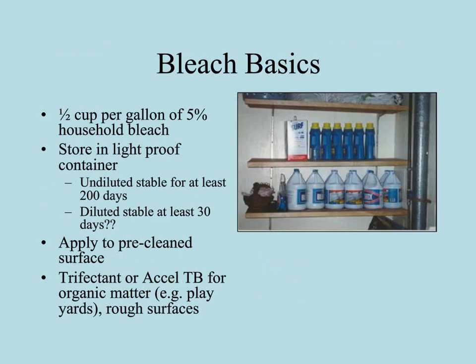Just basics about bleach, it's a half a cup of 5% household bleach per gallon of water. If you store that in a light-proof container, that can be stable for probably about a month. Many people think you dump that out every single time, and if your container isn't light-proof, then you do. That'll increase that reaction time, but otherwise you can, in fact, store that.